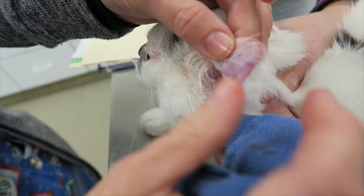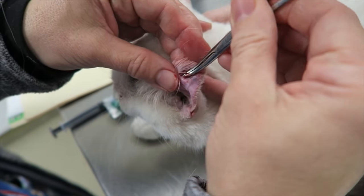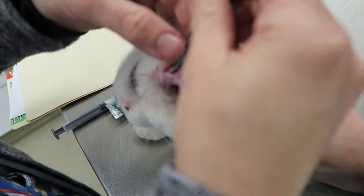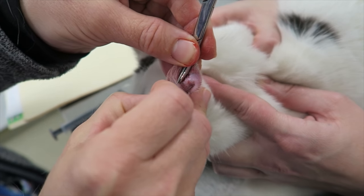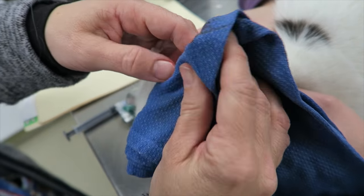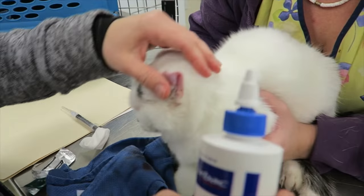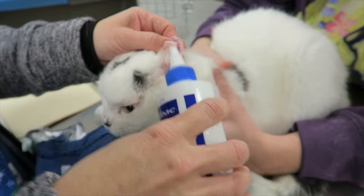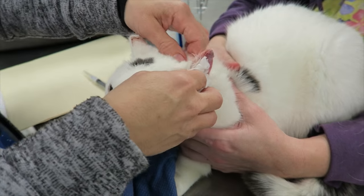An incision was placed over the aural hematoma to release the pressure and the fluid from the ear. The opening was then elongated so that it didn't heal too quickly. A small amount of steroid was placed into the pinna, and the ear was cleaned and medicated. At home, the owners iced the ear and continued medication, and the cat healed up just fine.